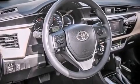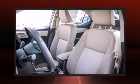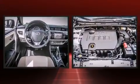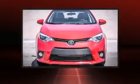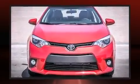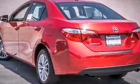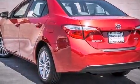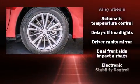Top features include cruise control, one-touch window functionality, variably intermittent wipers, power door mirrors and heated door mirrors, and remote keyless entry. You and your passengers will enjoy the stereo system, which includes a CD player with MP3 capability and 6 speakers, enhancing the audio experience throughout the interior.